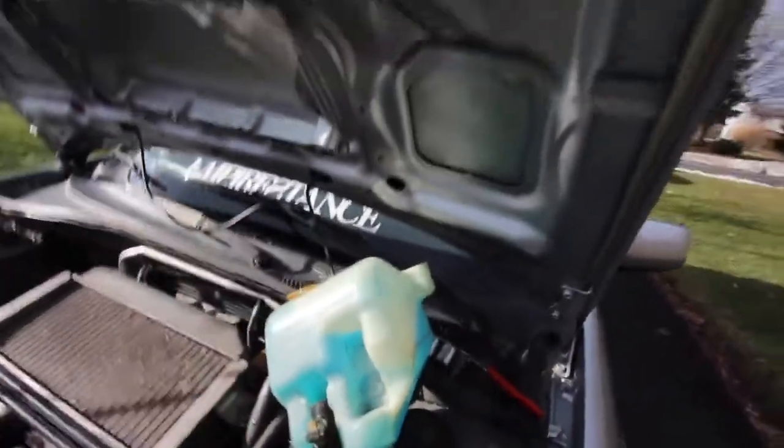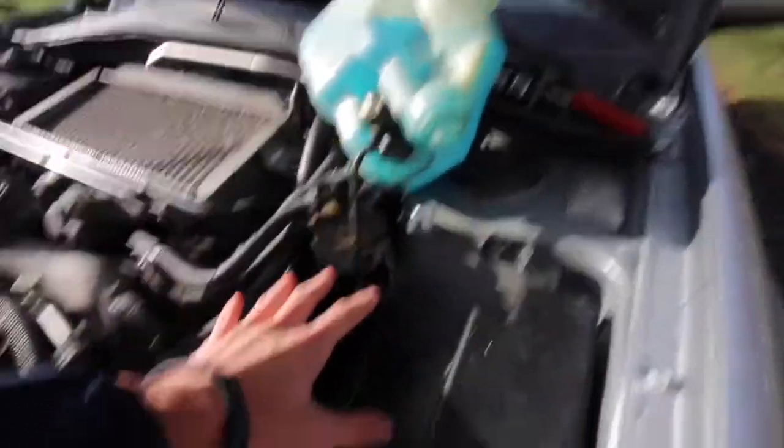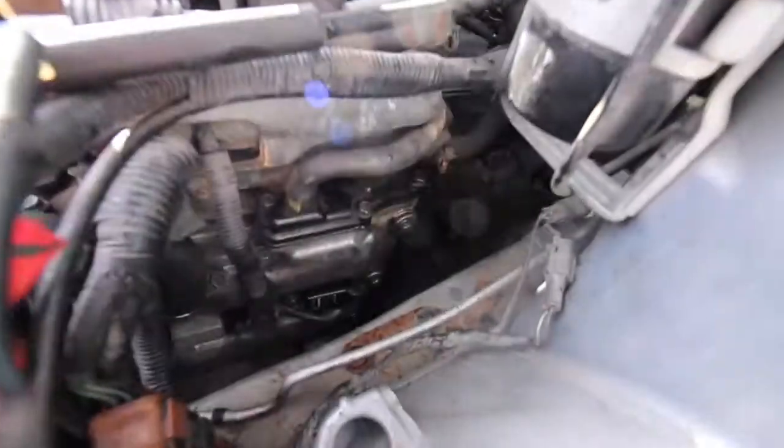So update on this car here. What has been done is we took this out of the way, all the washer fluid, because that was down in this area. And we actually, let me get some more light in there. Got down over to the coil packs that are right down here.